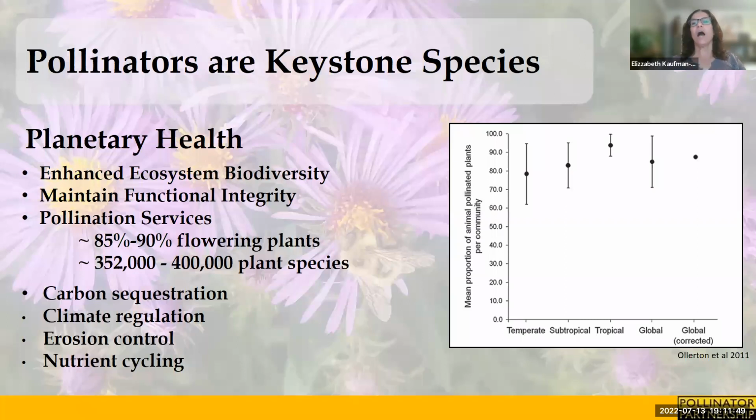So pollinators are really highly important to both global and local biodiversity. They truly are the glue that holds the natural world together, and they allow it to function as we know it. Animal pollinators provide ecosystem services that are vital to planetary health and to ecosystem integrity, as well as resilience. Worldwide, 85 to 90% of all flowering plants either depend on or are enhanced by animal pollination for successful reproduction and for genetic diversity. That equates to somewhere between 350 to 400,000 plant species worldwide. And with that number in mind, we really can begin to connect and grow our appreciation for plant-pollinator relationships and understand the interdependency with vital ecosystem services, including carbon sequestration, climate regulation, erosion control, and nutrient cycling.